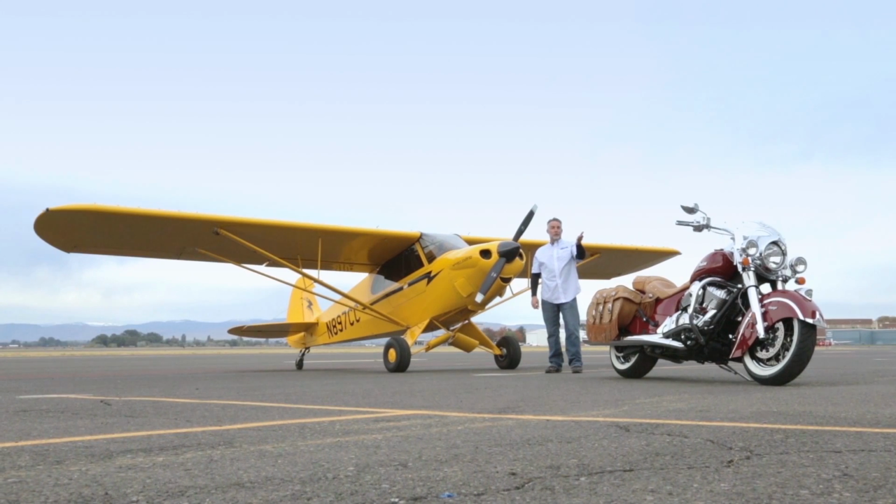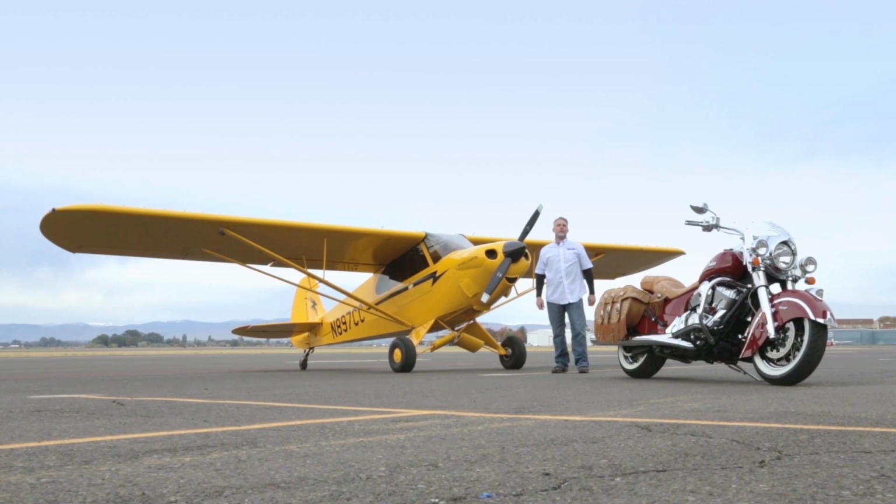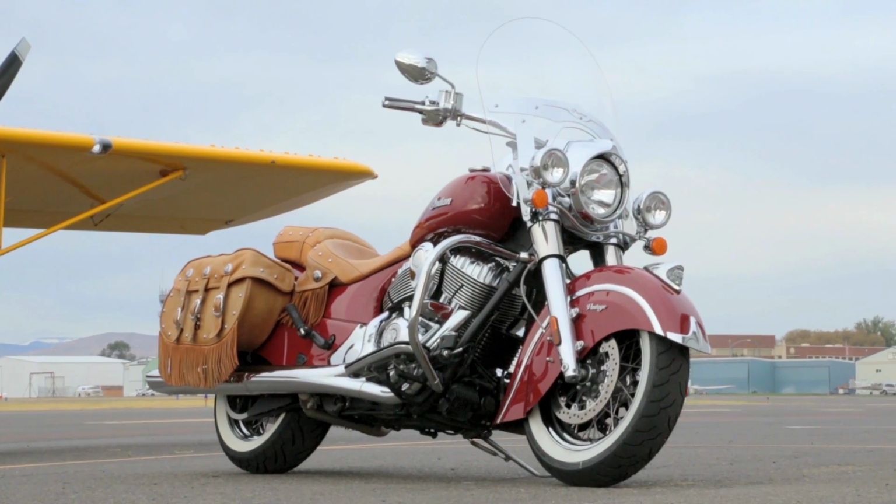I'm standing here with a motorcycle and an airplane. What could these possibly have in common? It's actually more than you think. Both of these are iconic forms. This is the new Indian motorcycle, brought back to life this year by Polaris Industries.